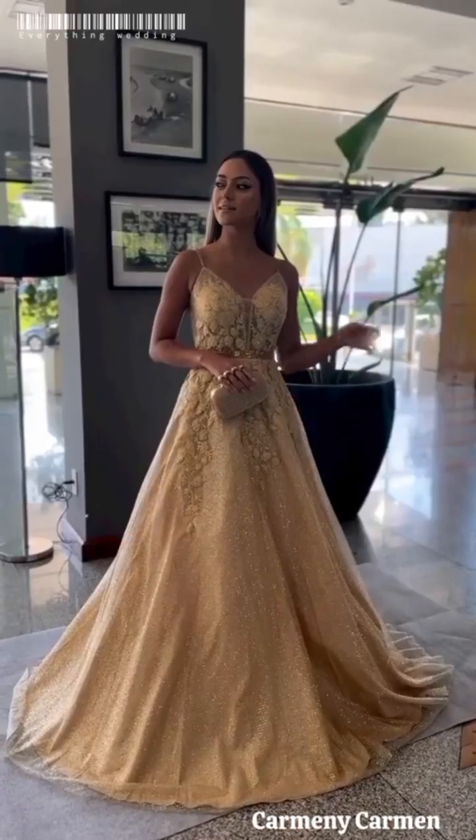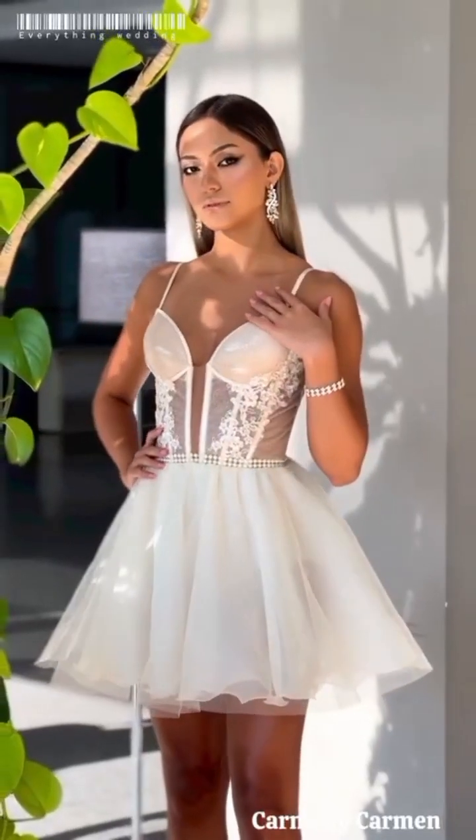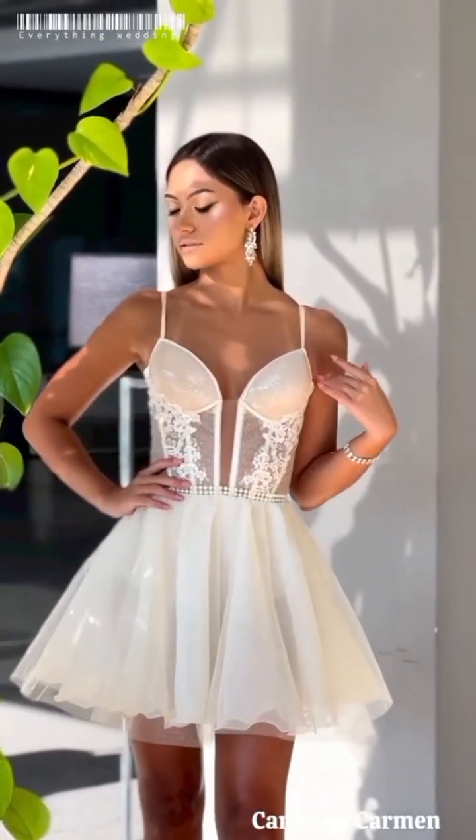A veil highlights a bride's appearance when they walk down the aisle. It can also enhance the wedding dress by complementing any beading or embroidery on the gown.